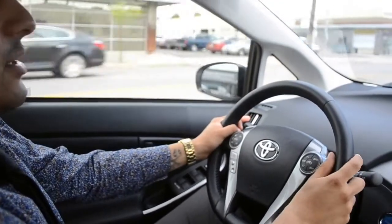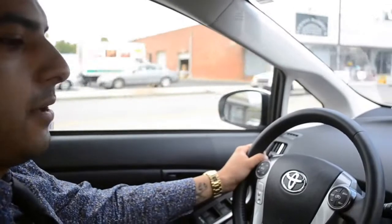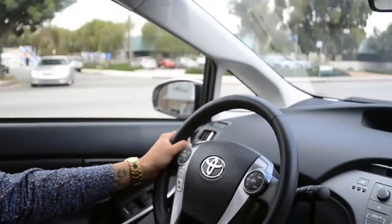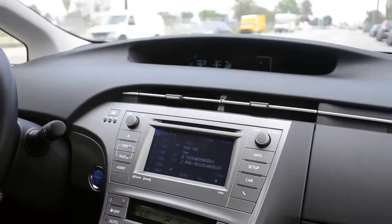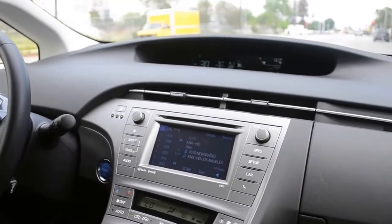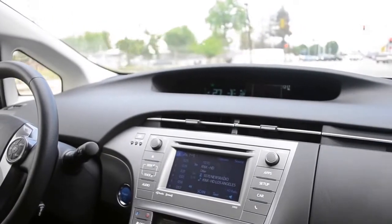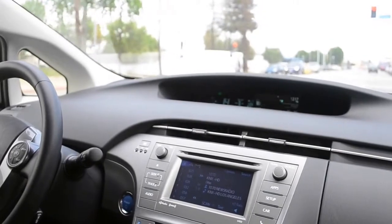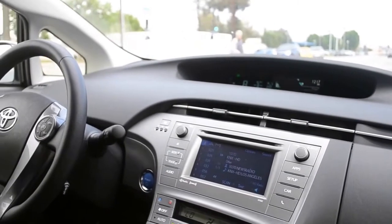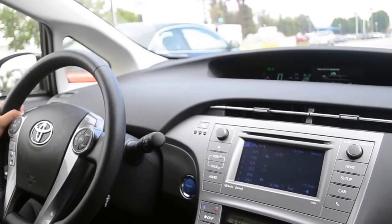So now, as you can see, that was just about 2 minutes. The battery is more than halfway charged. Let me go ahead and put it into EV mode. You've got to take it down to about 30 miles an hour for it to access electricity mode. Okay, here we go. I'm coming to a complete stop. And now we're in full EV mode.